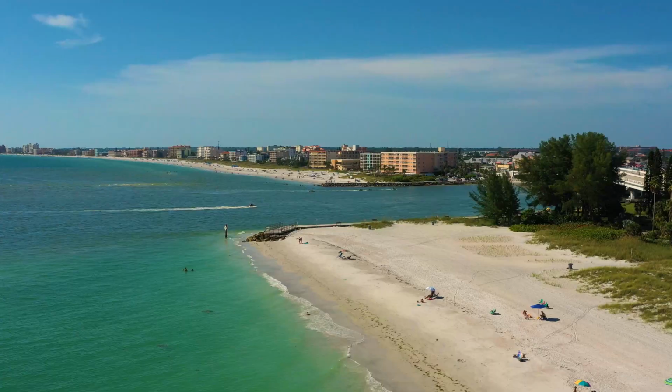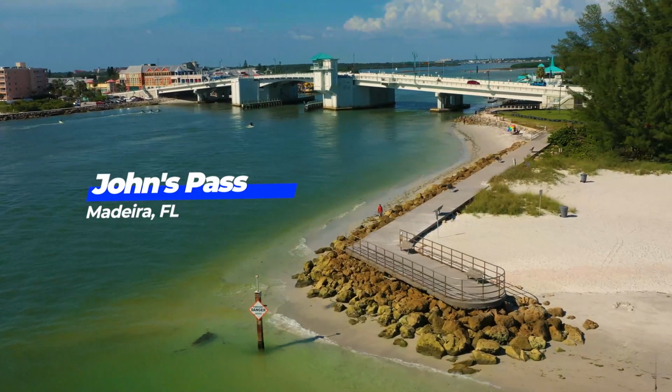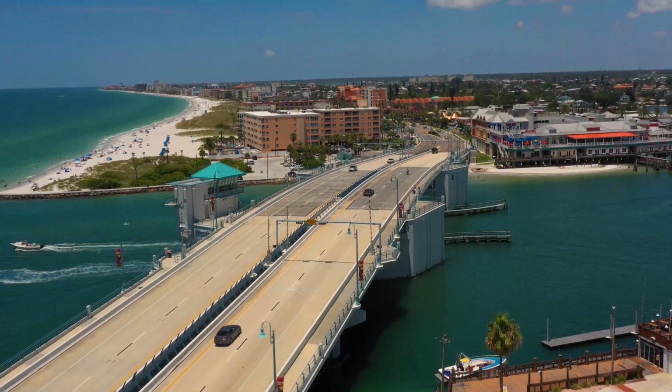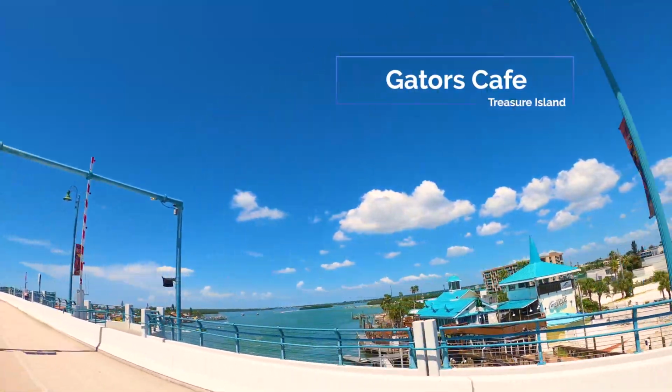Now on the northern edge of Treasure Island, approaching Madeira Beach. No doubt the entertainment center of the shoreline between St. Pete and Clearwater Beach is Johns Pass in Madeira Beach. On the right side is Gator's Waterside Cafe and Saloon.